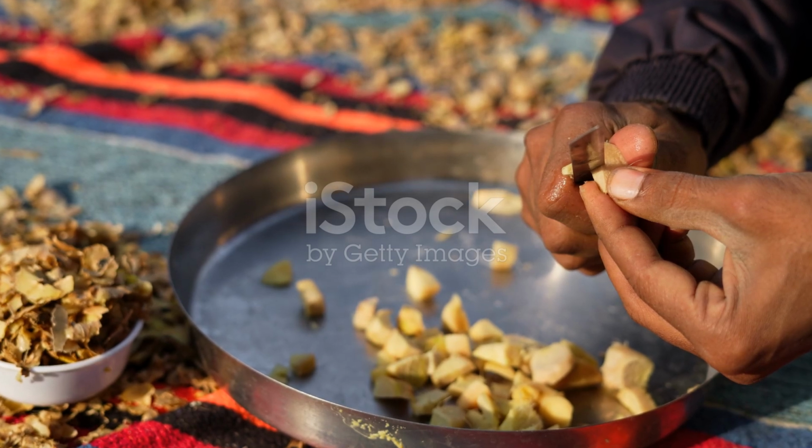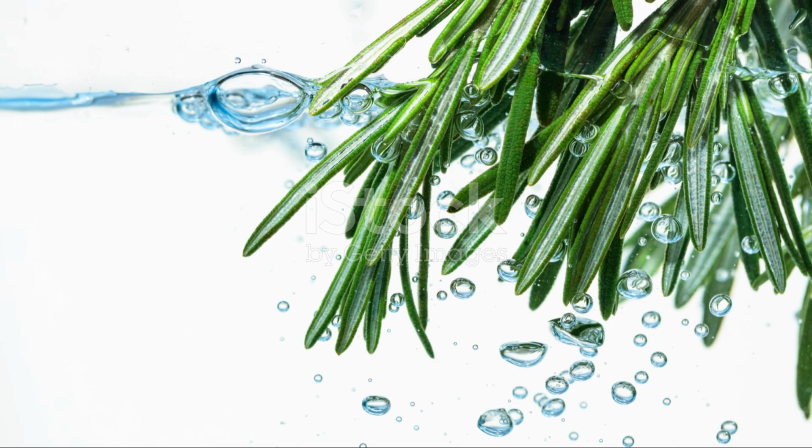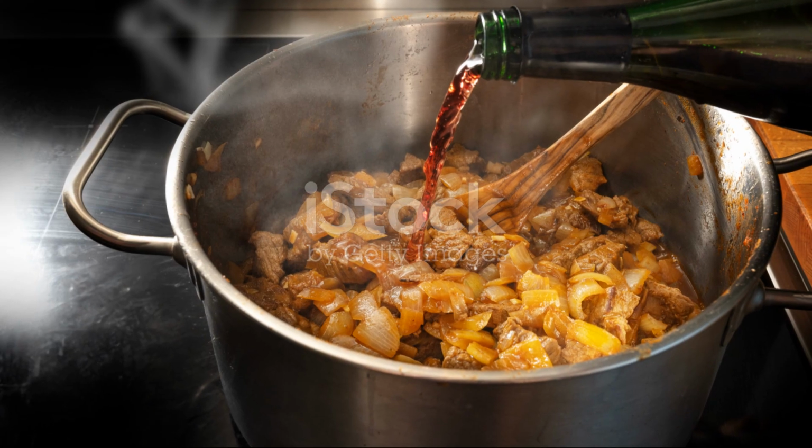Hack 18. Store herbs in water. Keep them fresh longer by treating them like flowers. Hack 19. Freeze leftover wine. Use ice cube trays for cooking later. It's perfect for sauces and stews.